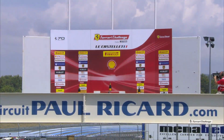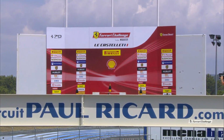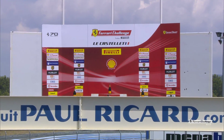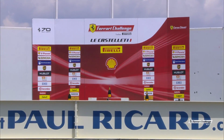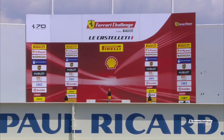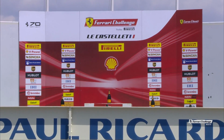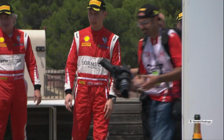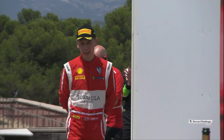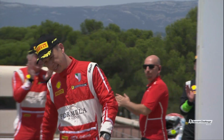So the podium is literally right next door to our commentary position here, and as you can see, with the exception of the bottles of champagne which are on the steps 1, 2 and 3 at the moment, the drivers still making their way there. As I say, it's a little bit of a stomp from the pit wall to the podium, but they are behind there and they're on their way now.